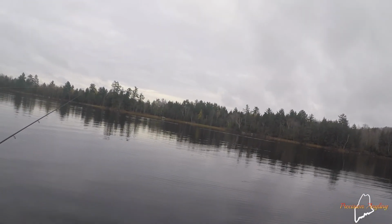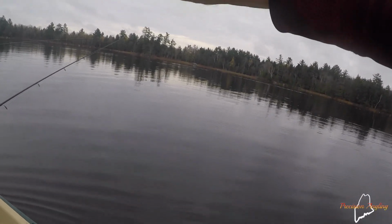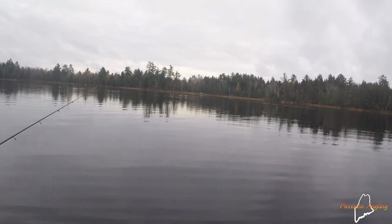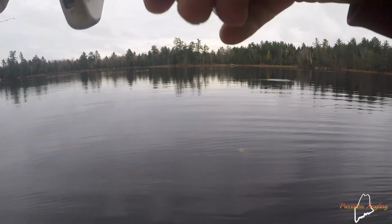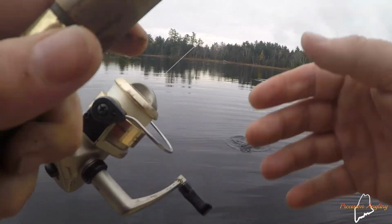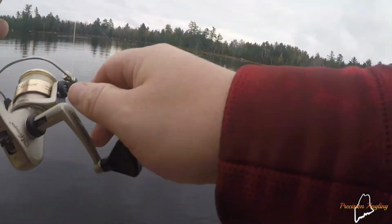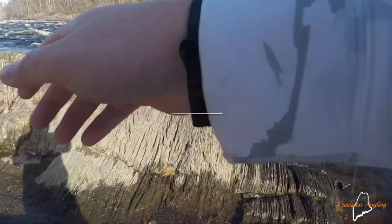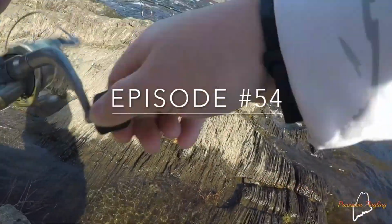Oh, there we go. Already? Yep. Bam. Oh, that's probably a bass. Oh, that's either a bass or a big white. No, that's a bass. What? That's a bass. Oh, that's a big white perch. Wow, that's a monster. Look at that. That is a monster perch. That's a fish. It is a fish.